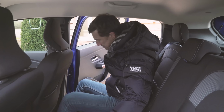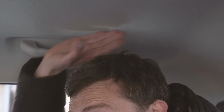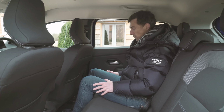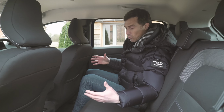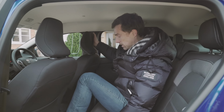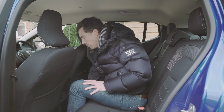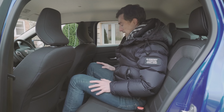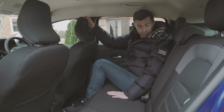Okay, here in the back. It's roomy enough. Knee room, that's pretty decent. Headroom, that's really good. The seat bench itself is comfy. There's plenty of foot room for me. And if you need to carry three people in the back at once, it's going to be a bit of a squeeze because the car isn't particularly wide, but this middle seat is soft and squidgy as well. And there is a bit of a hump in the floor, but it doesn't take up too much space, so there's still enough room for three people's feet. It's all right, man.